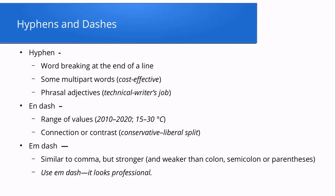And m dash has a similar function as comma, but it is stronger and weaker than colon, semicolon, or parenthesis. And I also recommend to use m dash when appropriate, because it looks more professional, and it can really change the meaning a little bit. It's different than comma, so it definitely has its place in the text. And one more thing about dashes is that in English they are used without spaces, which is actually a difference from Czech.